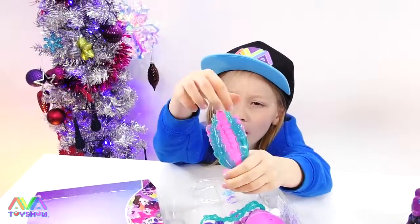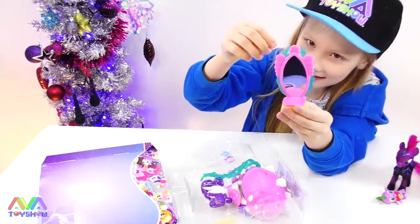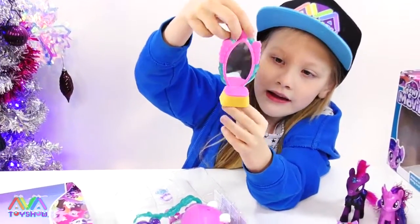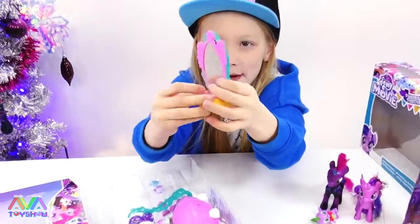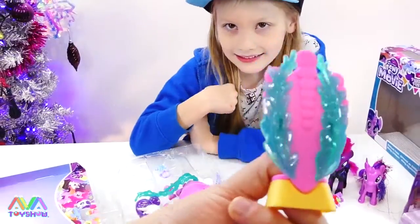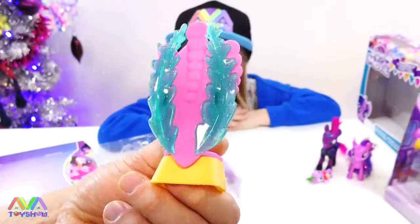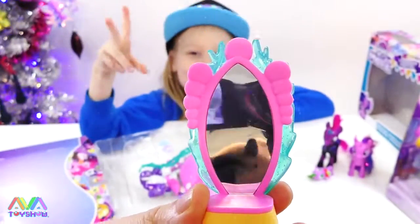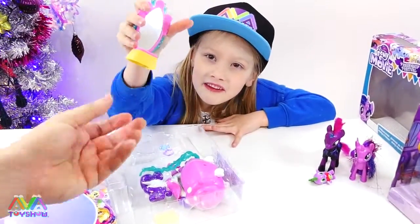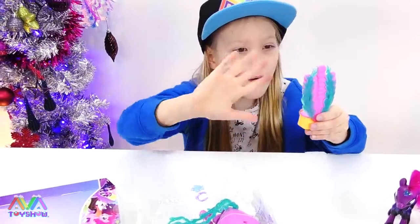It's got some weeds on the back, sparkly weeds. This has a yellow bottom. Look at the pattern. Sparkly sea. I love the sparkly on this. Casey fell. You can actually see through it. That's really cool.